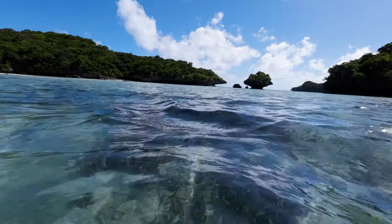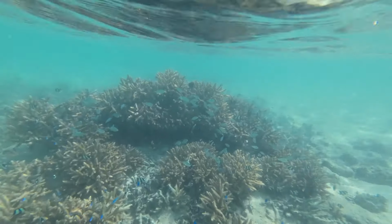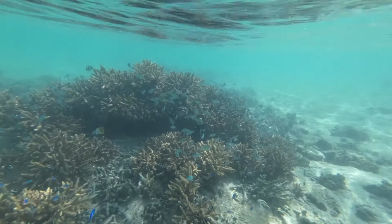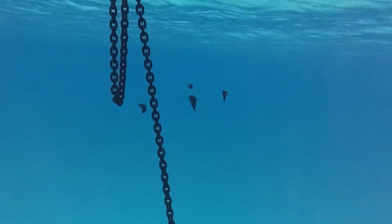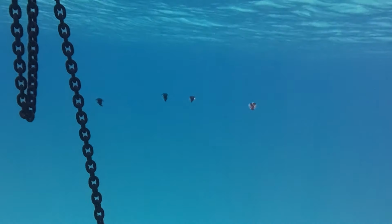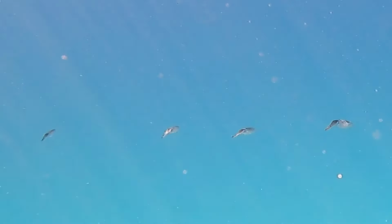Lagoons within lagoons, too shallow for us to sail into, but accessible by kayak. And upon returning to our boat, we could see that a family of squid were congregating around our anchor chain. This happens quite a lot. Not sure what it is about anchor chains that squid like.